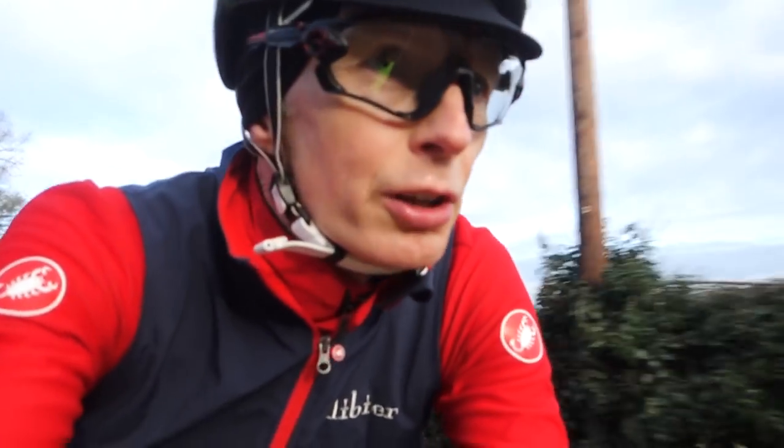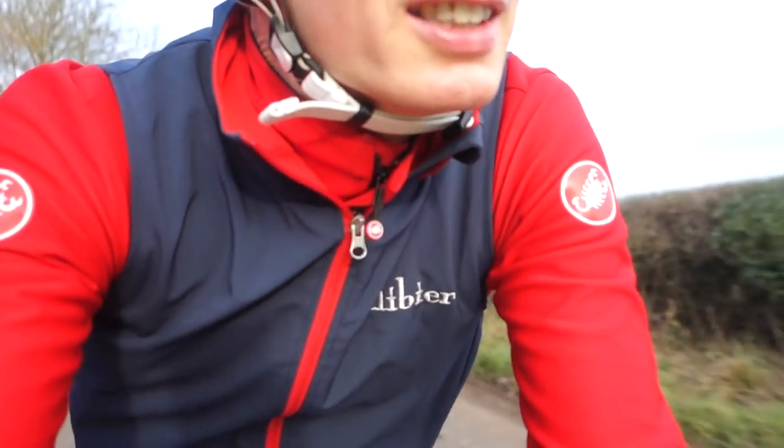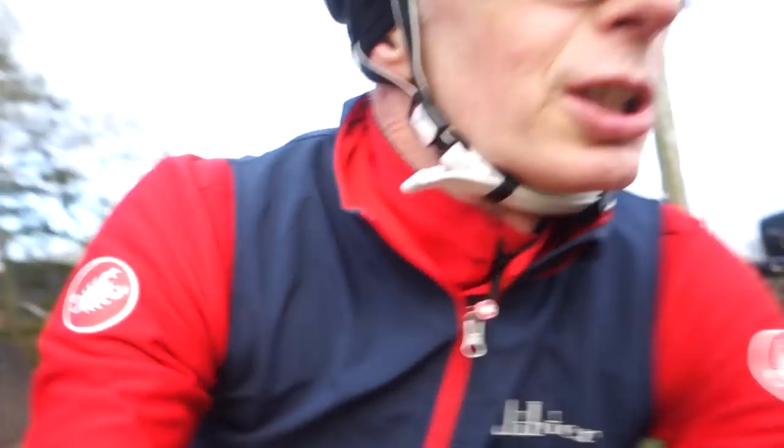So yeah, that was a very smelly tractor I got stuck behind, lots of diesel fumes. And we've got a horse here. Is it? No, it's two guys cutting a hedge or something. Thought it was a horse.